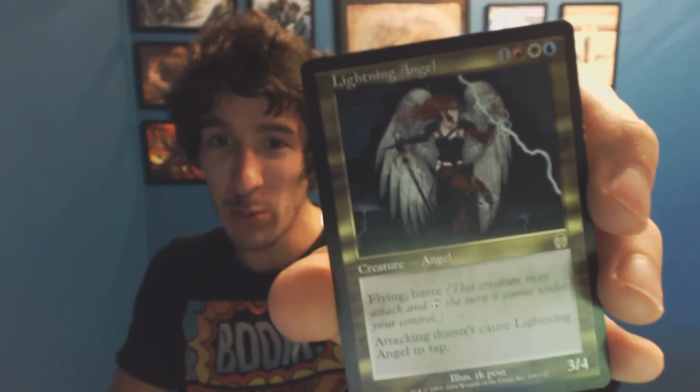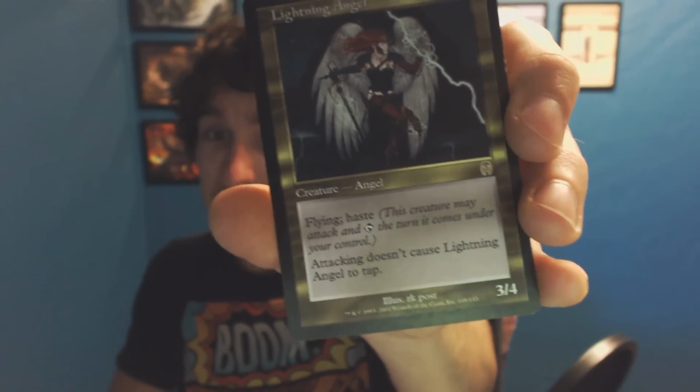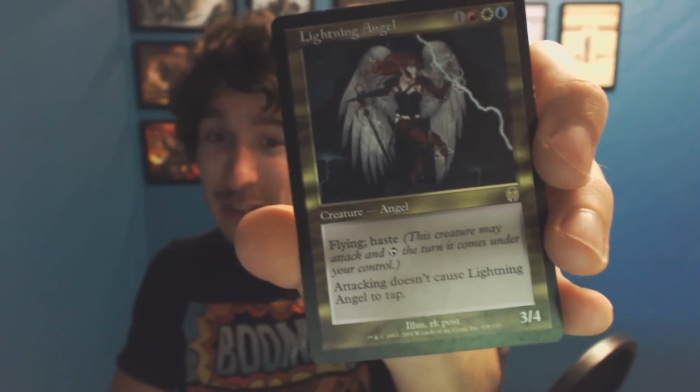There. Oh, come on. 1 blue, 1 red, 1 white, 1 blue. It's got flying and haste. And then attacking doesn't cause Lightning Angel to tap. Such a cool card. Now, because it's got that splash of white in, that's the reason that it's more defensive.